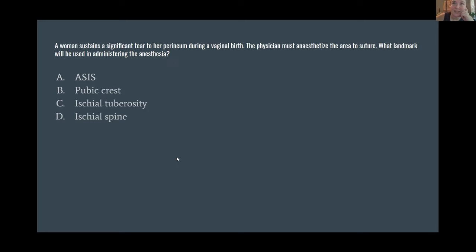Yeah, most of you guys are getting this. I think they have a couple questions in Gray's about this, but this is the ischial spine. So the surgeon will feel for the ischial spine and that is their target for the pudendal nerve block.